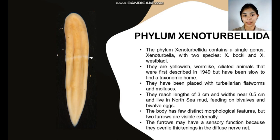The phylum contains a single genus, Xenoturbella, with two species, X. bocki and X. westbladi. They are yellowish in color, worm-like, ciliated animals that were first described in 1949 but have been slow to find a taxonomic home. They have been placed with turbellarian flatworms and mollusks. The body has few distinct morphological features, but two furrows are visible externally. The furrows may have a sensory function because they overlay thickenings in the diffuse nerve net.